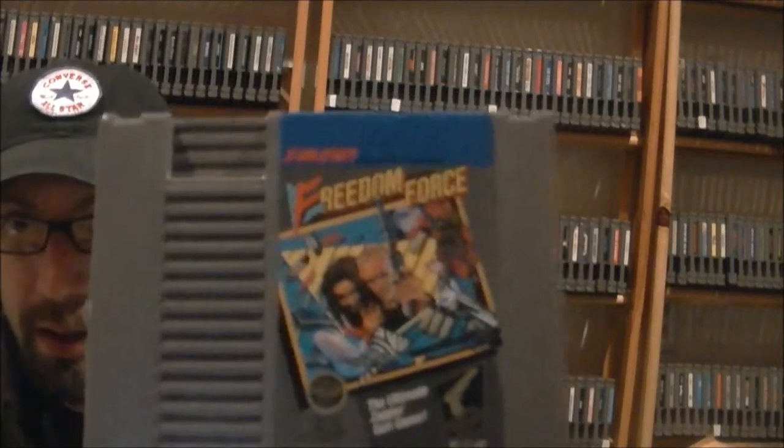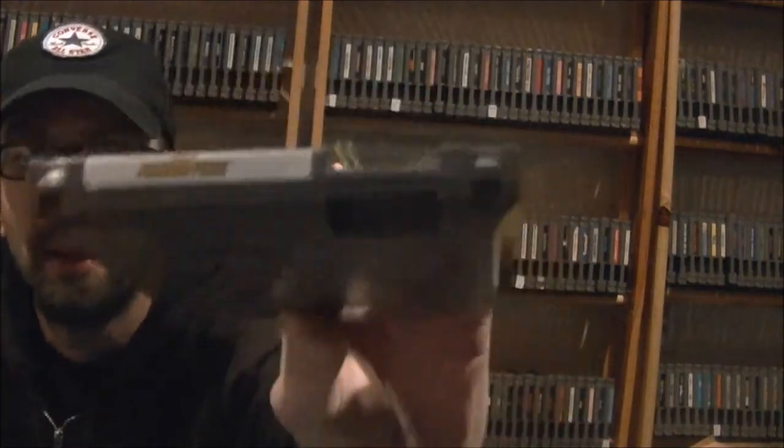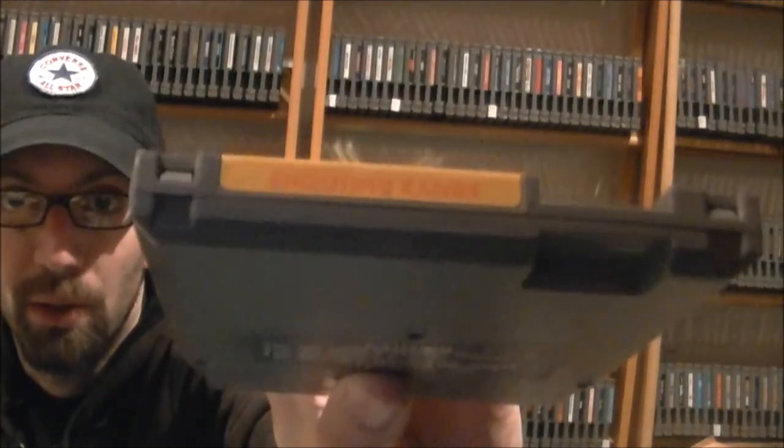So Codename Viper, that's the first game I picked up. And then I picked up a game called Freedom Force. That is a Nintendo light gun shooter type game, and the spine is looking good. So I picked that one up. I picked up another light gun game that is called Shooting Range. I've never actually come across that one before, so that was kind of cool to find.